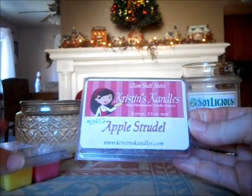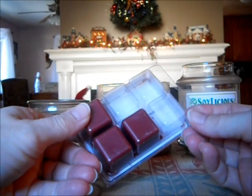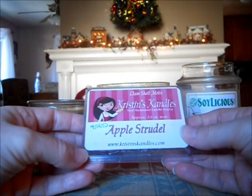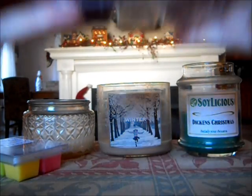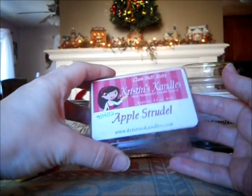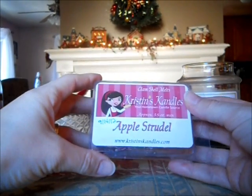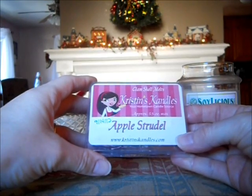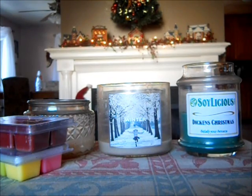Next is Kristen Candles. I got this in the Round Robin box, Apple Strudel. And I don't know if I melted 1 or 2. I like this scent. It was a medium scent, though, and I've heard different things about Kristen Candles, that some don't have any good scent, but this one had a pretty good scent in a small room. I had this going in my office. So I don't know about a large room, but it's a nice apple scent. I don't get a lot of strudel. I get apple with a little bit of bakery, but it was good. I enjoyed it. Would I purchase it? No, but I enjoyed it.